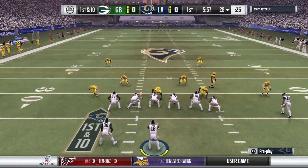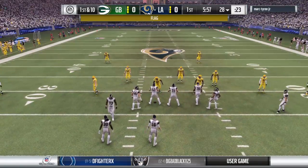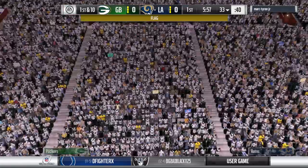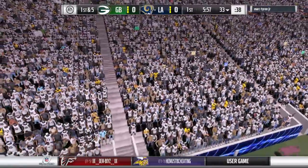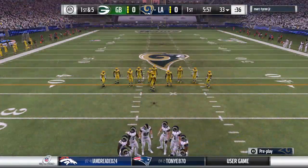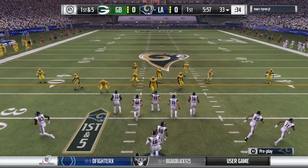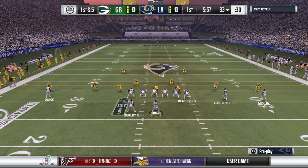And the D-line pinching together must be expecting the run. Now flags will come in. I think this one's going to be on the defense for jumping. Looking to jam the receivers at the line here. Press coverage look defensively.